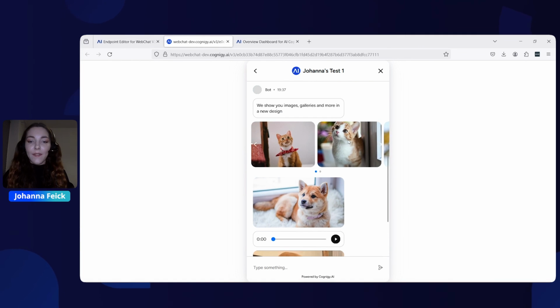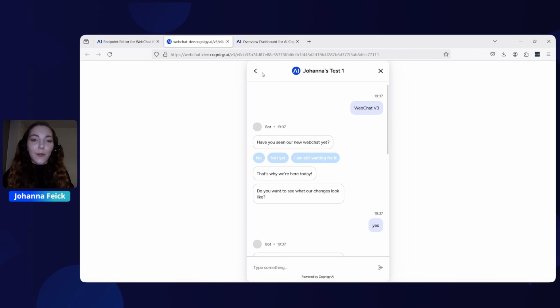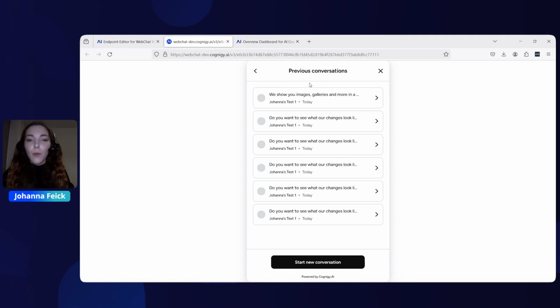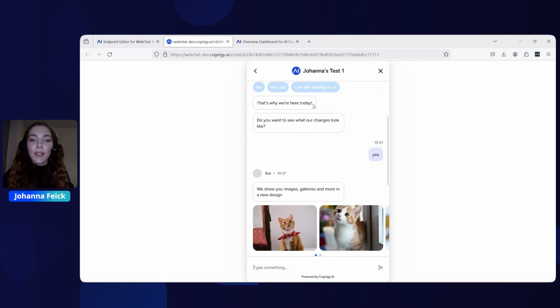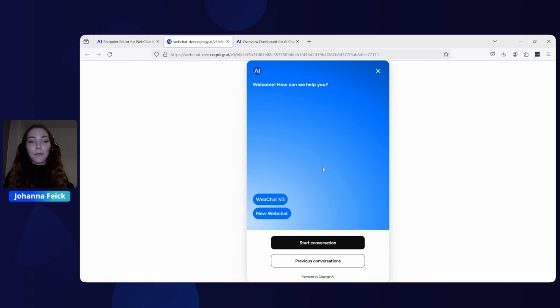So we now have new designs for the galleries, the images, audio and videos, and so on, which is now, of course, in a much more modern and also intuitive design than it was previously. Then on the other hand, of course, we also have now a new section here which shows you the previous conversation, so the conversation history, which allows the user to see any previous conversations that they've had with your AI agent.